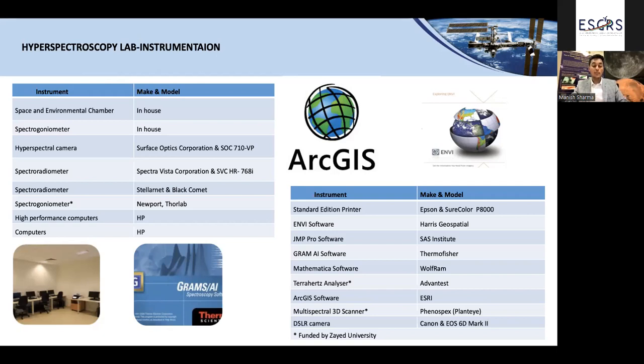We have another spectroradiometer for the students' projects, which has a different nanometer wavelength range as compared to the spectroradiometer 768i. And we have high performance computers in the lab. Talking about the software, we are equipped with ArcGIS and ENVI. We also have JMP Pro software for statistical analysis, as well as Grams AI and Mathematica. Recently, we also introduced a terahertz analyzer and a multispectral 3D scanner for the phenological study of plants.